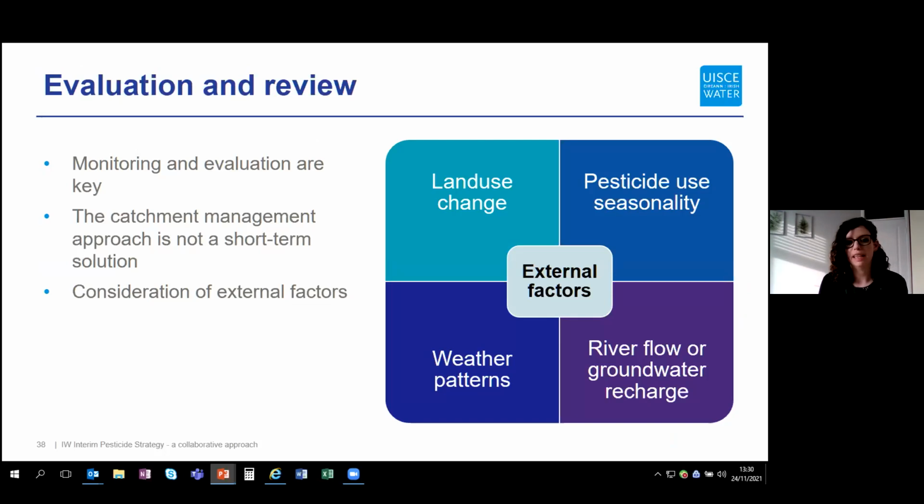Monitoring and evaluation are going to be key to assessing whether a catchment management-based approach is going to be effective. A catchment management-based approach is not a short-term solution. On average, it can take 4 to 10 years of post-intervention monitoring data to demonstrate that a change has occurred. We also need to consider external factors which can cause substantial challenges to understanding how actions on the ground translate into improved drinking water outcomes. These external factors include things like land use change, pesticide use, which varies seasonally, river flow and groundwater recharge levels, and weather patterns from year to year.